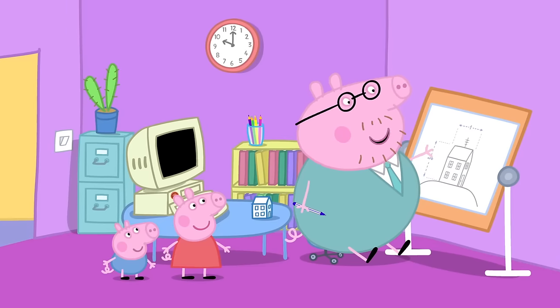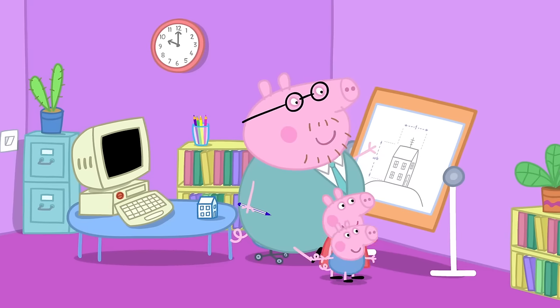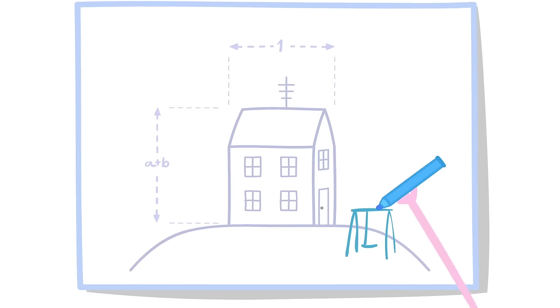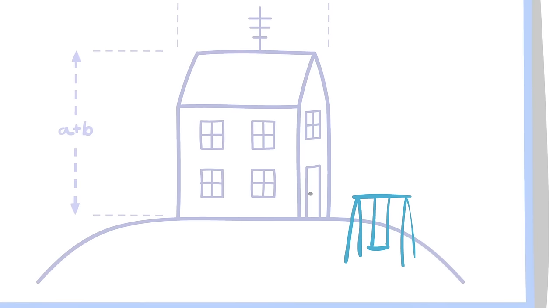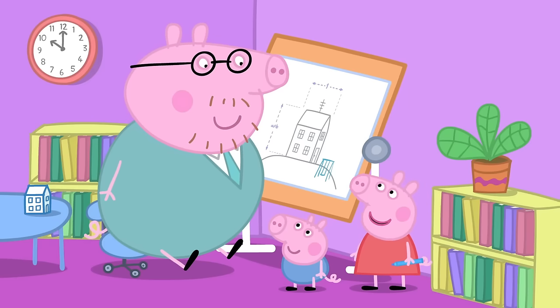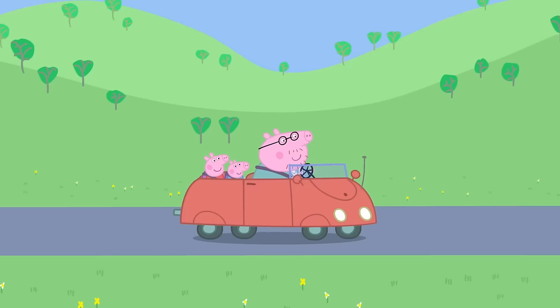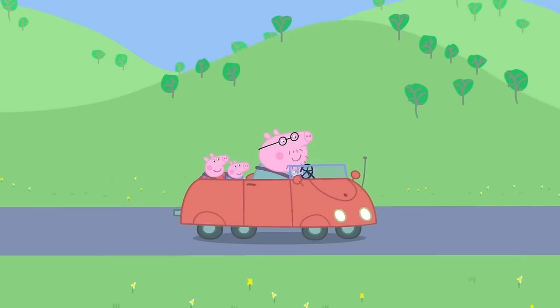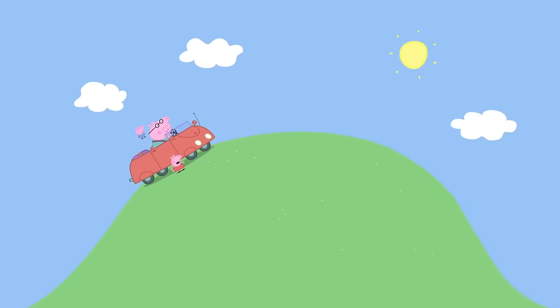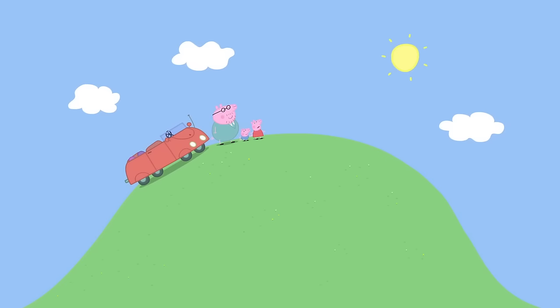Ah. And this is a drawing of what needs to be built. I think something is missing, Daddy. There. Peppa has drawn a swing to go outside the house. Perfect. Would you like to visit the new house? Yes, please. Daddy Pig is taking Peppa and George to see the house he is building. Here we are. But, Daddy, there's nothing here. That's because the building work hasn't started yet.